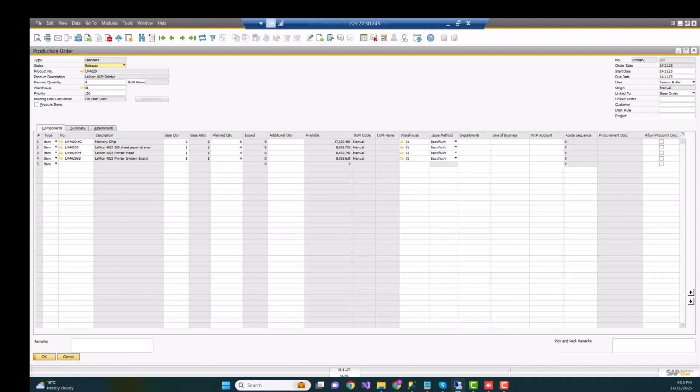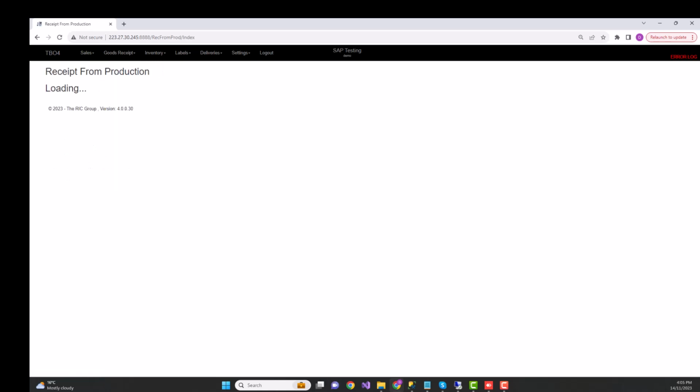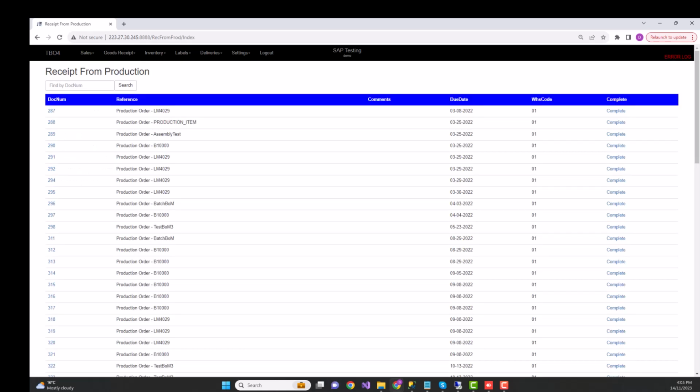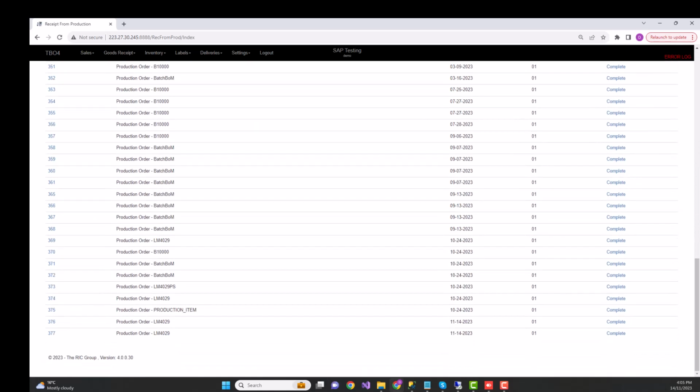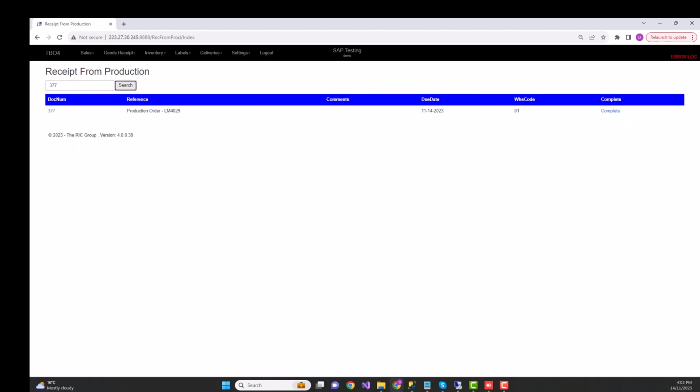Once the production order is created and released, we go into TBO4 and click on the receipt from production option here. You can do goods receipt from production, or you can click this option. It just leads you to the same screen. Once you're in the screen, you can see there are plenty of production orders open in our demo environment. Depending on what you want, you can type in or scan the production order number. In this case, I'll type in the production order number, and then it filters out that production order number for the finished good product.